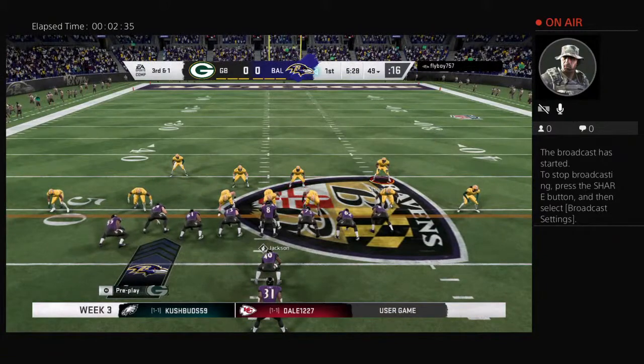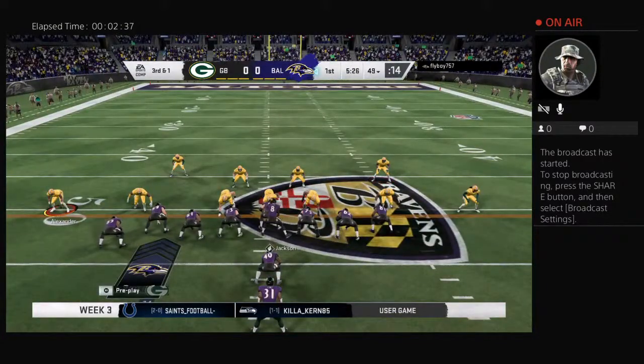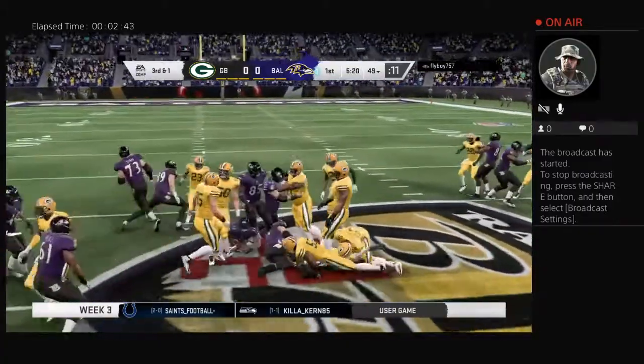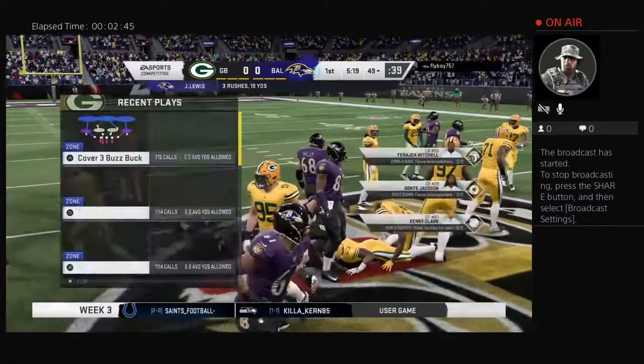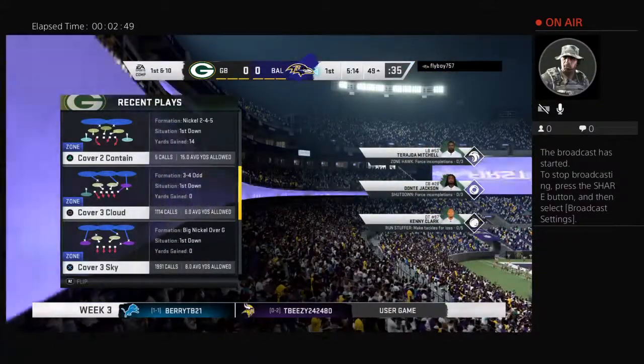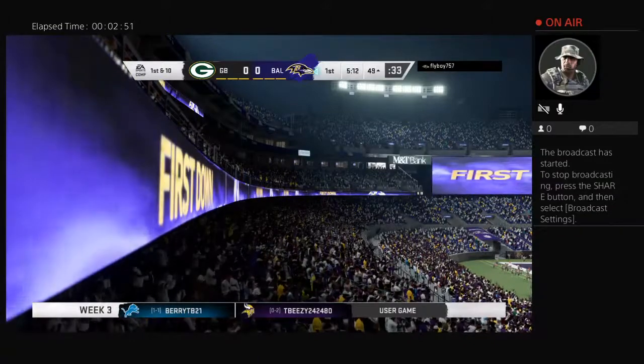Hey, Mike's 50, Mike's 50. Check the outs. Watch the twist. Watch it. They'll try to run for it. Lewis. And he's got the 1st down yardage as he takes it down to the 49. 2 yards and able to get the 1st down in the process.